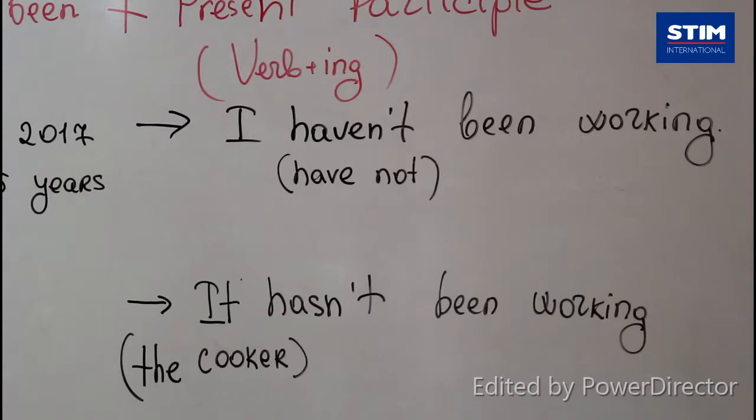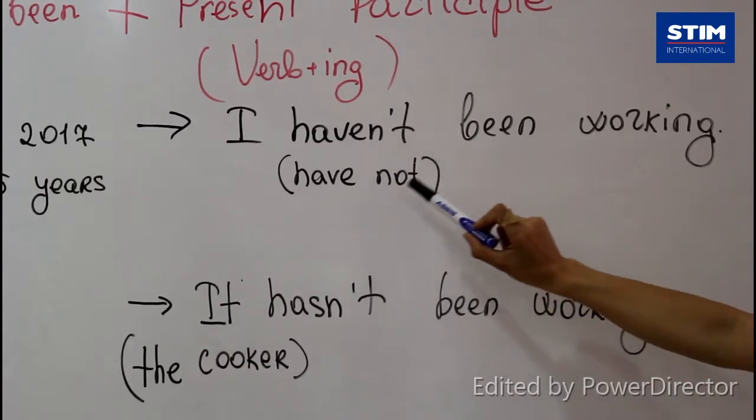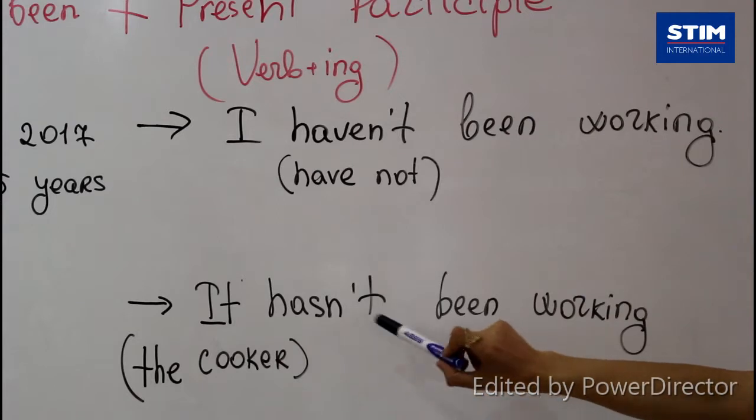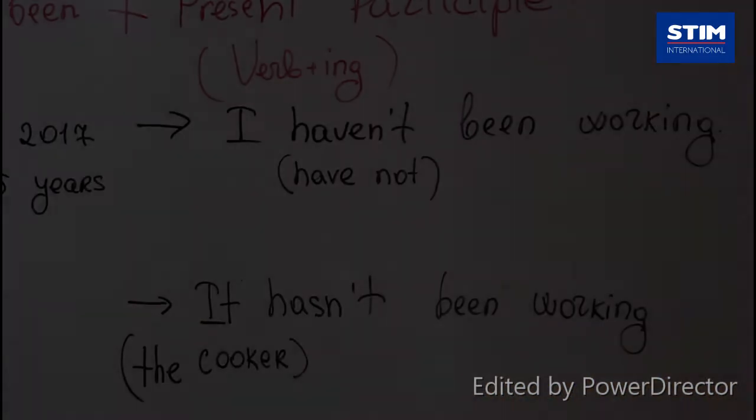In order to put the sentences into negative form, we have to add not after have or has. For example, I haven't or I have not been working, so I am not tired. It hasn't or it has not been working, so the cooker is not warm.